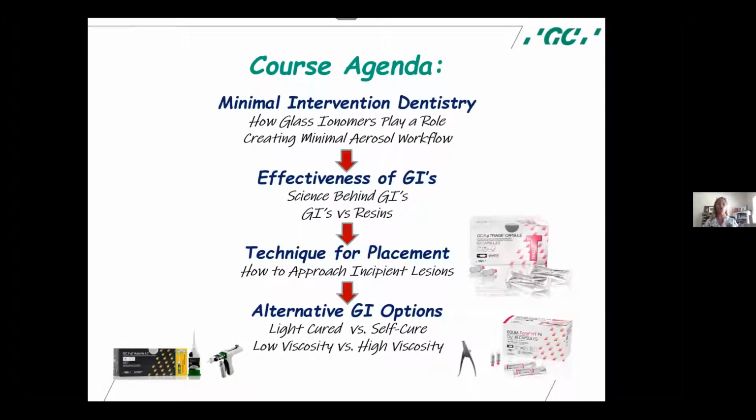So what are we going to talk about today? Yes, we are going to talk about glass ionomers, but we're going to talk about minimal intervention dentistry. I think this is between the MI products and the glass ionomers. These two products really do help you guys practice minimal intervention dentistry. We're going to talk about how glass ionomers play a role in this, creating minimal aerosol workflow, because that is a huge deal with everything going on in COVID.